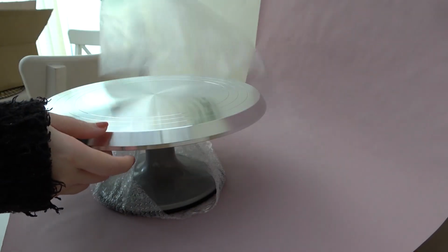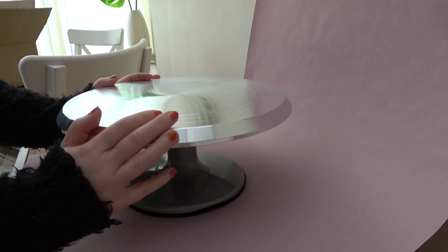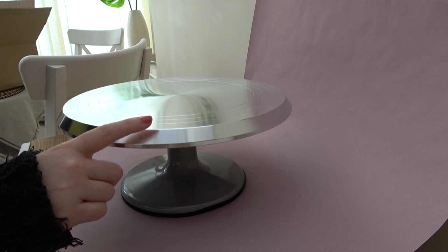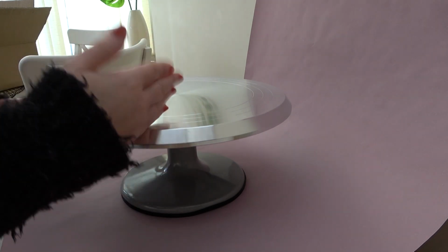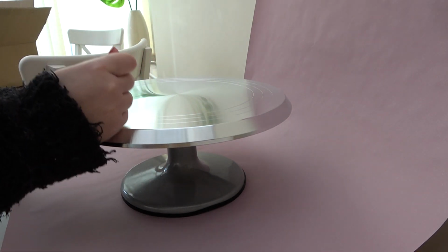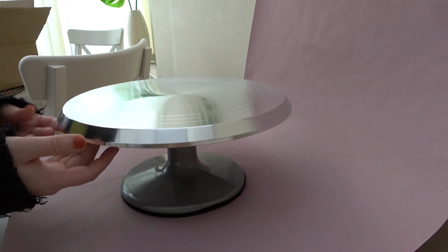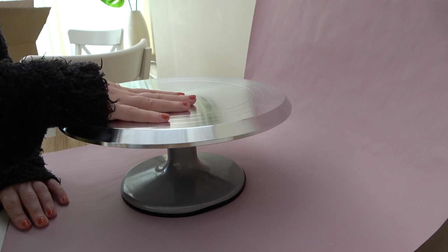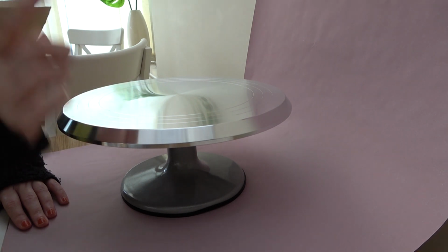It is, I think, the aluminium one. It was roughly between 20 and 30 pounds on Amazon. It depends what deals they've got on. And the reason I bought this one is because it's smooth. Like, that's spinning now. I don't even know if you can tell, but it's spinning. It's a very smooth spin and it doesn't judder. As you can tell, if you're holding a scraper here and you're turning it and your turntable judders, it's going to judder the buttercream or the ganache on the side, so it's not going to be as clean. The only thing I'm going to use this for is ganache and buttercream cakes, purely for this reason, because it's so smooth. I'm still going to decorate my cakes on my old turntable.